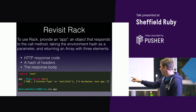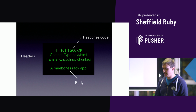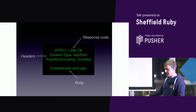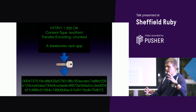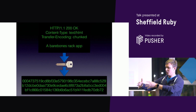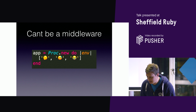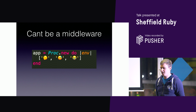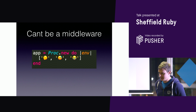So that's the Rack DSL for sending this HTTP response. And I've just labeled the response code, the headers, and the body there. If you remember, I need to encrypt the whole thing. I can't encrypt it as the status code or the header or the body. I need to do everything at once. So I came to the conclusion that it can't be a middleware, and it's actually a bit of a limitation of the middleware DSL.